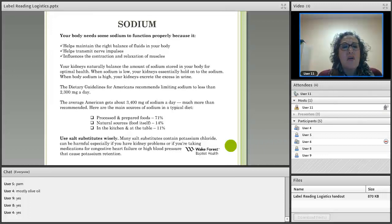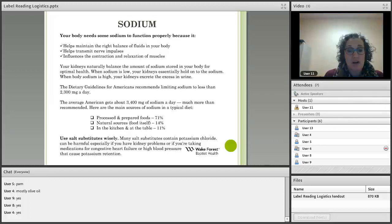Okay. Also, use your salt substitutes wisely. Many salt substitutes contain potassium chloride, which can be harmful, especially if you have kidney problems or you're taking medications for high blood pressure or congestive heart failure. It can cause potassium retention, which can cause other problems. So just be careful. You're better off not even using that and just experimenting with fresh or dried herbs and spices.